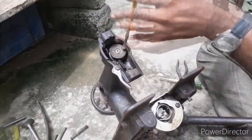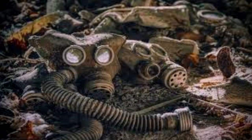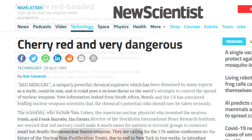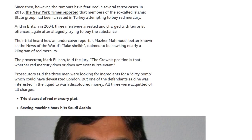In the 1980s, as the communist regime collapsed across Eastern Europe, there was much concern and uncertainty as to what was to happen to their vast stockpile of nuclear materials. And at about the same time, rumours started emerging that a previously unknown nuclear material, apparently created in Soviet laboratories, was being offered for sale by shady individuals. And amazingly enough, it was called red mercury.